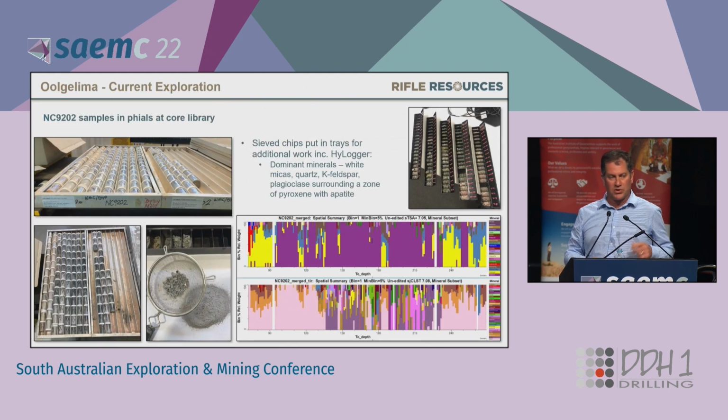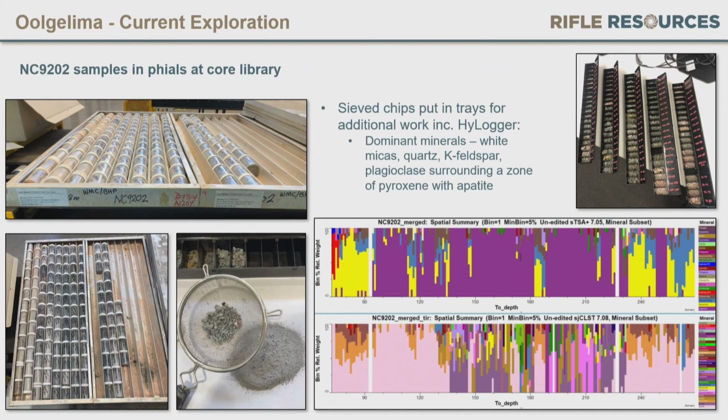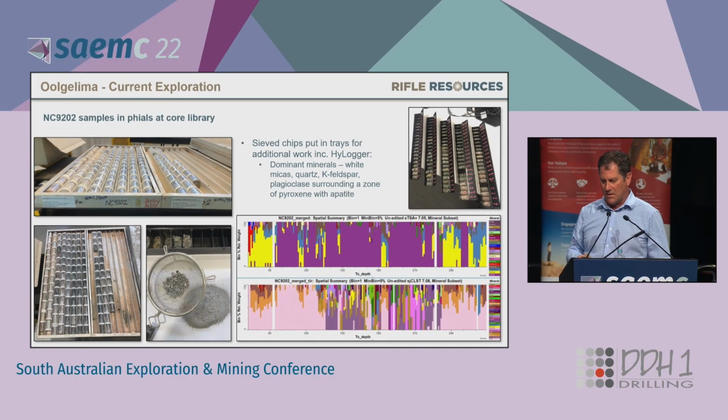The work that we've done, fortunately there was one of those drill holes that was preserved in the core library in small vials. I went through there, sieved the chips out, put them into chip trays, and we've had HyLogger done on those chip trays. The data's a little bit noisy just due to the lack of sample in the tray, so there's some reflection from the plastic. But on that hyperspectral plot there, we can see that we got white micas, quartz and K-feldspar and plagioclase on the peripheries. And then in the central part of the hole, we've got a lot of pyroxene with some occurrences of apatite.